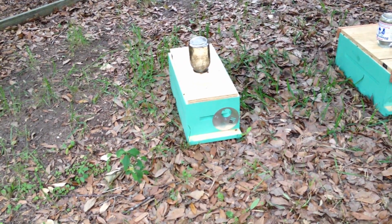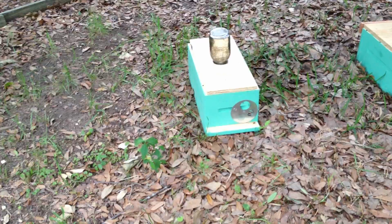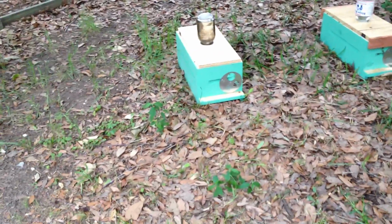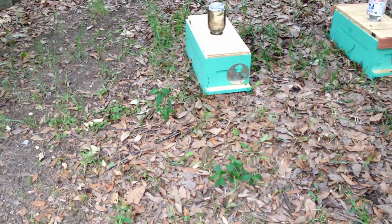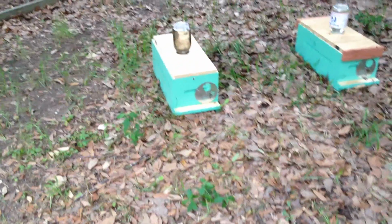Interestingly enough, I think we're still a day ahead of schedule. I made a video earlier about how my cells are being capped a day ahead, or 2 days ahead, and I didn't really know why, and I had a guy comment and say, well, maybe the logger were older, which would make sense. But it appears we've hatched a day ahead of schedule as well. So anyway, let me show you what I've got here.